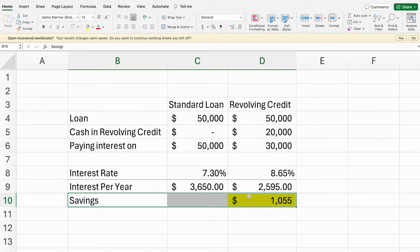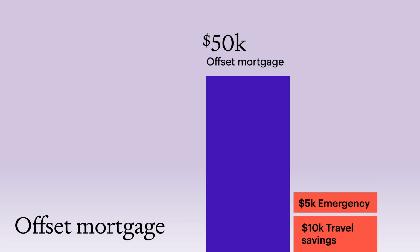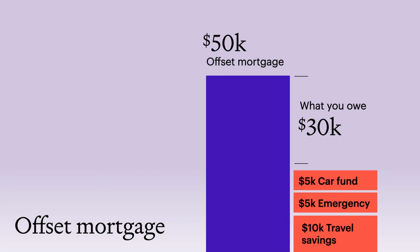money in another account. Now, offsets, they are very similar, but instead of one account, you've got multiple accounts. So you've got your loan, and that's your $50K of mortgage debt on a floating rate. But with an offset, instead of putting money into this loan account like a revolving credit, you link that loan to all of your other bank accounts. So you've got your $10K holiday fund in one account, $5K emergency savings in another account, then your normal spending account. All of that money cancels out some of the interest you pay on your home loan.